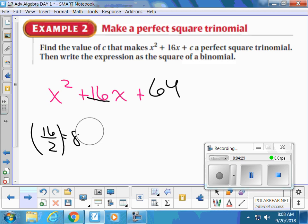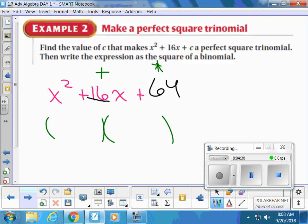All right, so to complete this problem, they are saying to factor it and write it as the square of a binomial. So let's factor this expression. What numbers multiply to 64 that add to 16? 8 and 8. And it's that original number. When you originally divided that 16 by 2 and got 8, that's that number that will always go there.